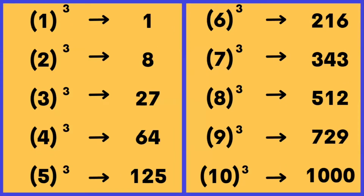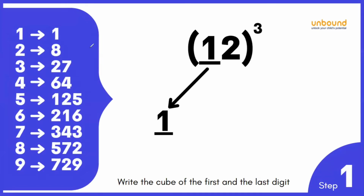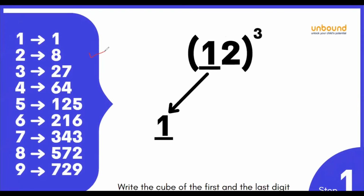So here are the cubes of numbers from 1 to 10. Moving forward, let's take an example. Here we are going to find the cube of 12. As you can see, here I have listed the cubes of all the numbers from 1 to 9, so that you can understand everything in a very easy way.